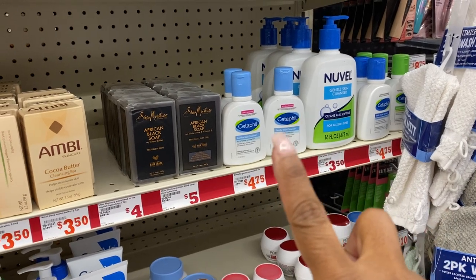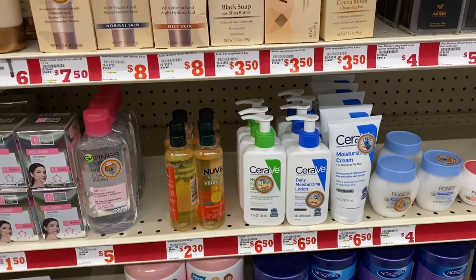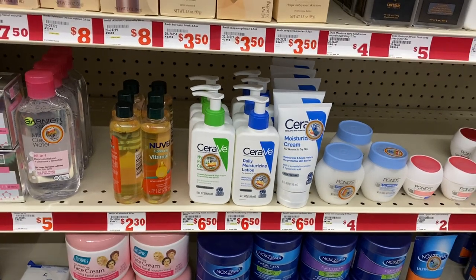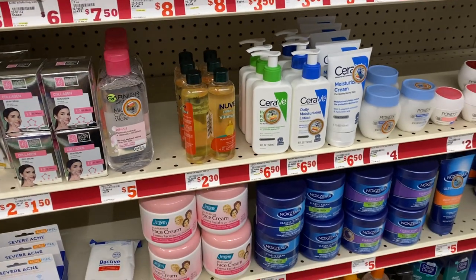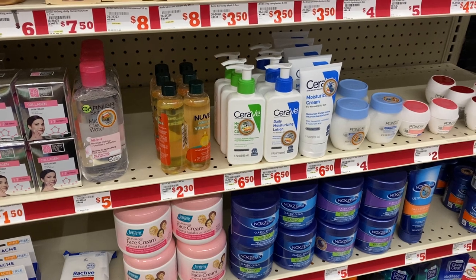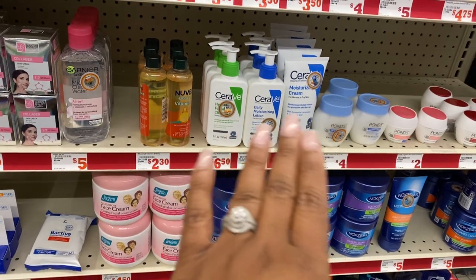Cetaphil, yes, that is good. That's real good. But right now I am on CeraVe. CeraVe is awesome, guys. I have a huge bottle of the facial wash. It is so good. It doesn't dry your skin out, because I already battle with combination skin. I have dry like in the mornings, and then when I come home in the evenings, oh god, my skin is so oily. It is so oily. So CeraVe right now is so good.